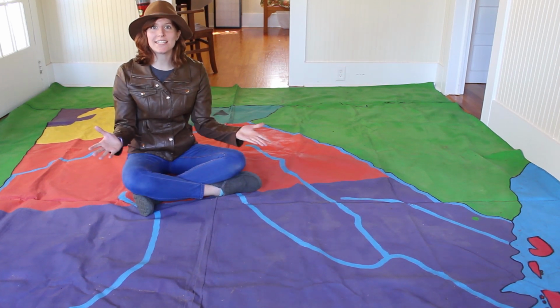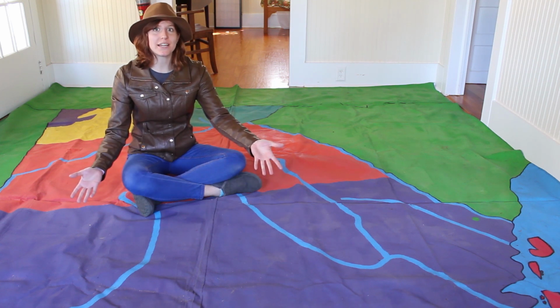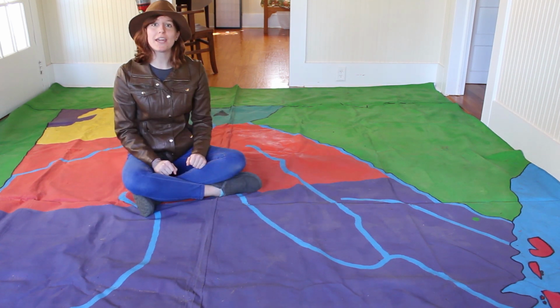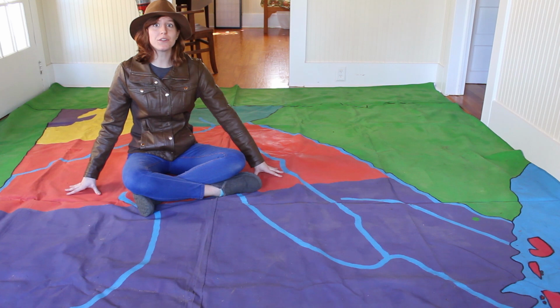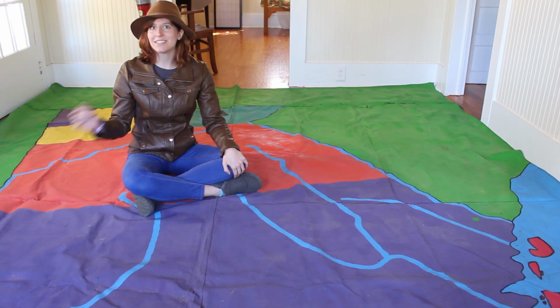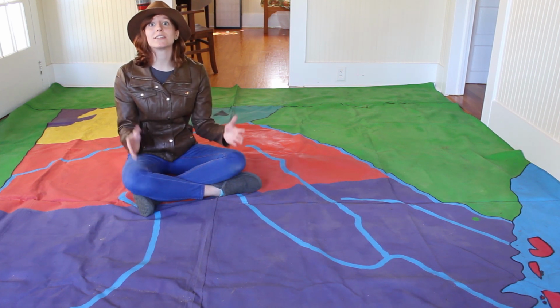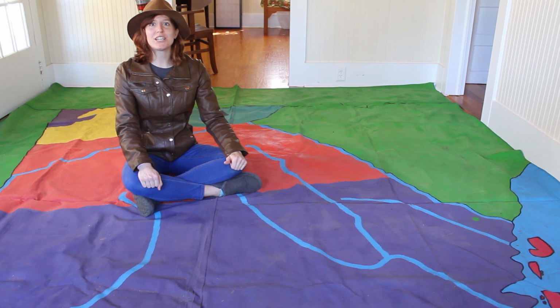I'm Willow, and today we're exploring one of the regions of Georgia, the Southeastern Coastal Plain, which is this purple region located between the Piedmont region to the north, the Atlantic Ocean to the east, the state of Florida to the south, and the state of Alabama to the west. As the largest region in Georgia, there is a lot to explore, so chant along with me as we discover what is in the coastal plain.